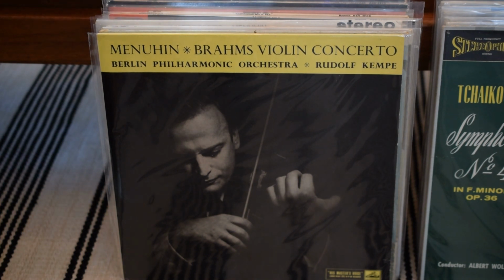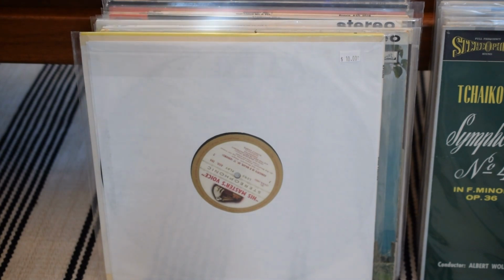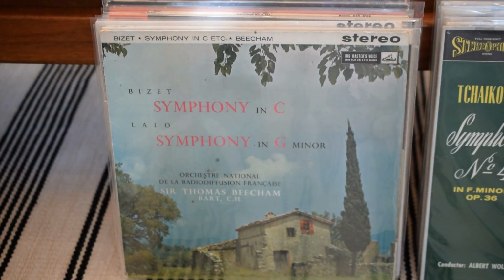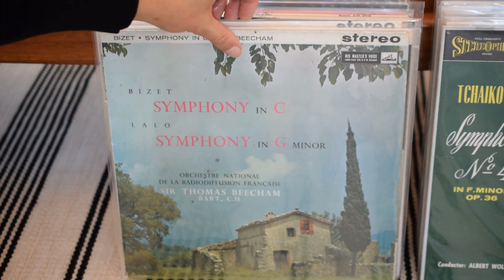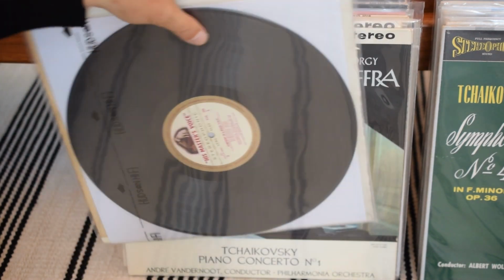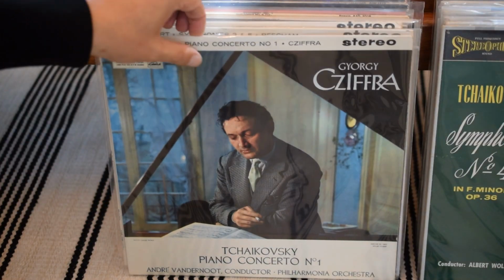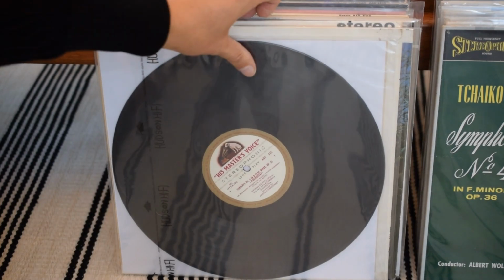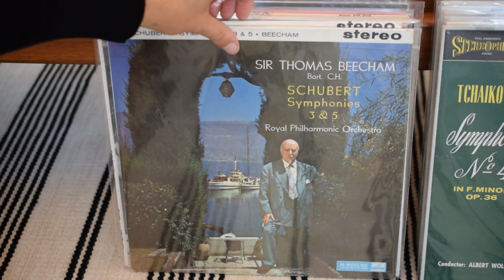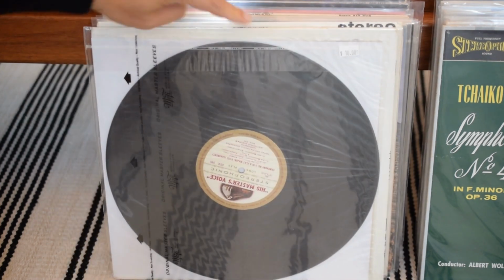Menuhin, Brahms Violin Concerto with Berlin Phil, Rudolf Kempe, red and gold. Bizet Symphony in C, Lalo Symphony in G major, Beecham, red and gold. Piano Concerto number 1, Cifra, red and gold. Beecham, Schubert 3 and 5, the Royal Phil. Red and gold.